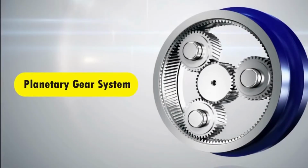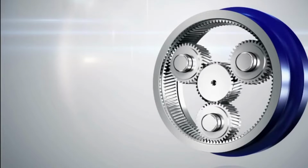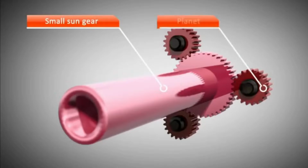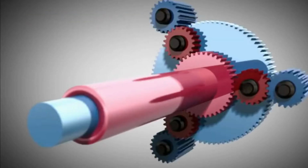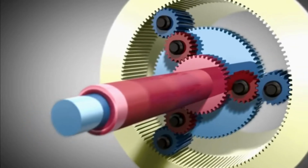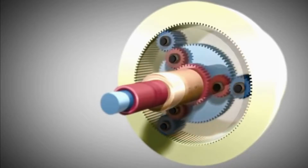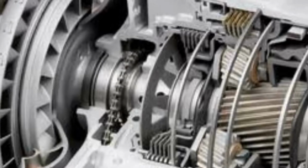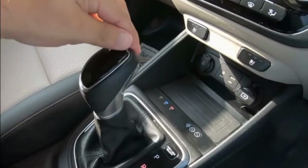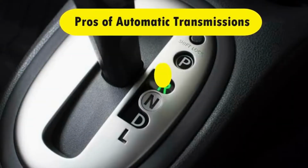Then we have the planetary gear system. In a planetary gear system, a star is followed around by the planets, which rotate around it at respective speeds. The gear system consists of a gear in the middle called the sun gear and three gears around it called planetary gears, which are covered by a ring gear. The planetary gears are smaller than the sun gear. The speed at which the sun gear rotates will be slower than the planet gears, making the ring gear rotate faster than the sun gear. These parts in combination make an automatic transmission.